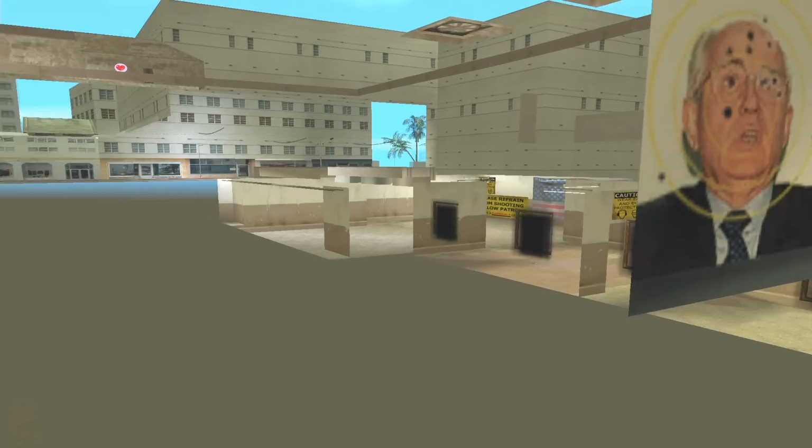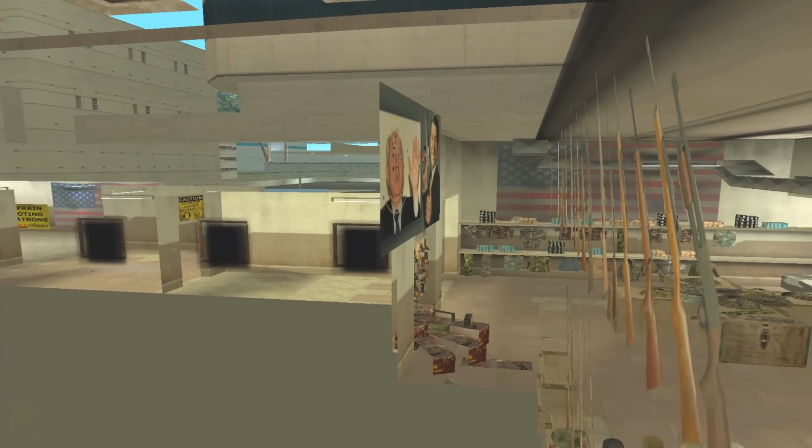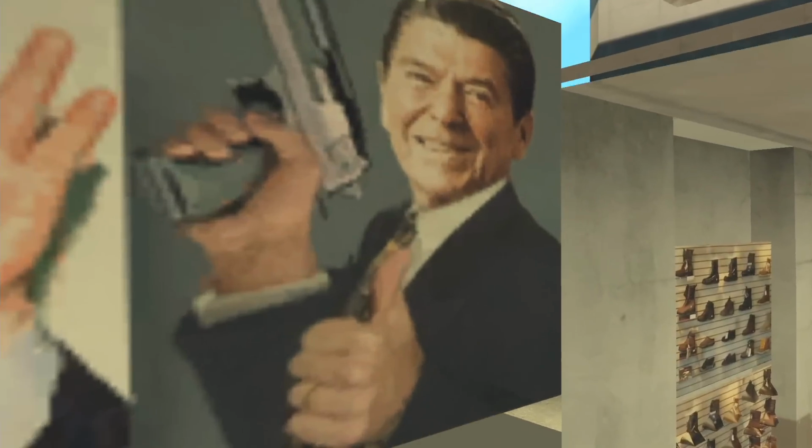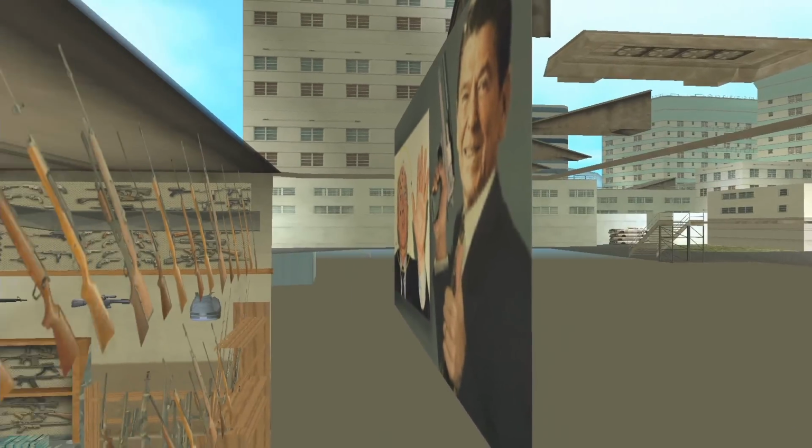And don't worry, if you do want to take a look yourselves, all you need to do is bring a sniper rifle, stand next to the wall and use the scope, and you'll be able to see through the wall and see this picture. It's pretty weird that it's here.